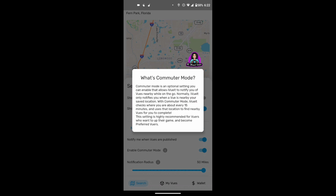With commuter mode, iVueIt checks where you are about every 15 minutes and uses the location to find nearby views for you to complete. This setting is highly recommended for viewers who want to up their game and become preferred viewers. So if you are mobile and going to different areas within your state or maybe even out of state and you want to conduct a couple of views, you're able to do that.